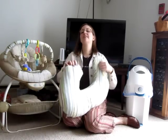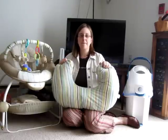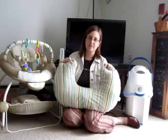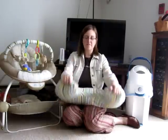The first item is a boppy. I know it's a big item, but I'm going to tell you some things that you may not realize about how helpful or not so helpful it can be for nursing or feeding your new baby. Number one, the boppy was not actually invented as a nursing pillow.